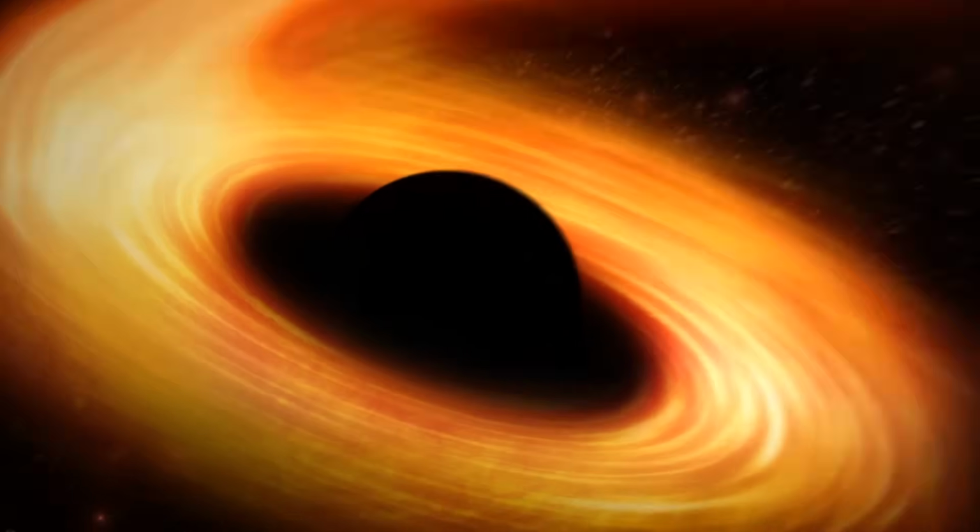Over millions of years, the black hole has already transformed the red giant into a white dwarf, and the process isn't going to stop anytime soon.